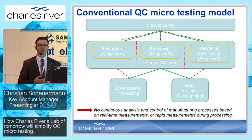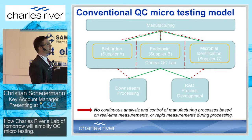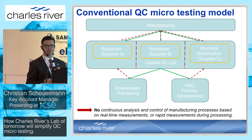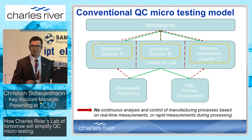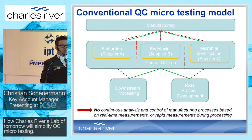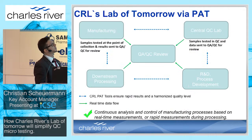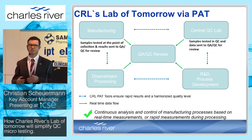Just coming back to the conventional QC microtesting model. As I said, we are separating every process and we are waiting for results. And this is exactly the opposite of what I just presented to you. So if we are able to implement this future data management to unify these three testings, we come up with a lab of tomorrow via process analytic tools.